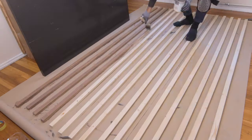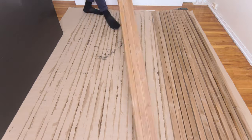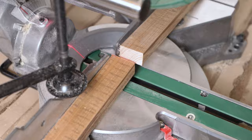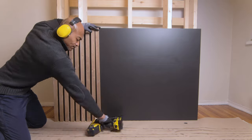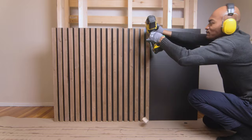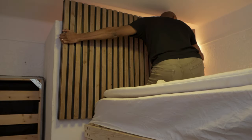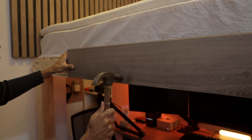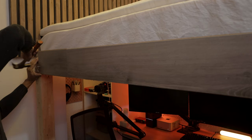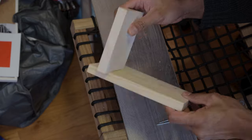On our previous project, I built this DIY slatted headboard to add design to our loft bed. I added a couple of laminated planks on this side to add style and texture. I want to have a small space here where I can place the VR that I got from my sister.